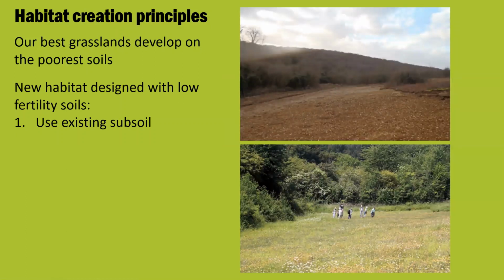and so there are a number of different ways of doing that, and the first one here I'm showing is using existing subsoil. So the top image is taken at Hutchinson's Bank Nature Reserve, where the higher nutrient topsoil layer was scraped off to expose the subsoil beneath, which was then seeded. And then a few years later, you can see in the bottom image the abundance of wildflowers.